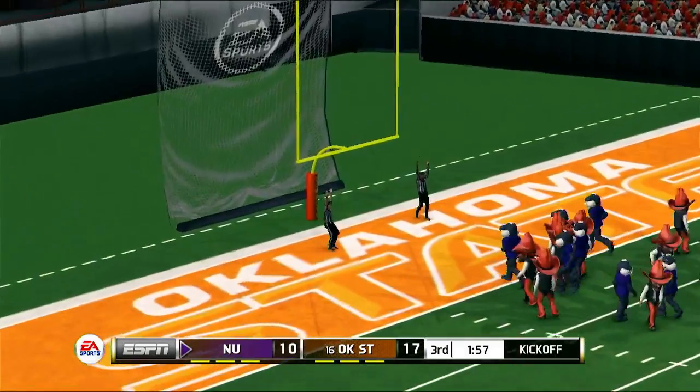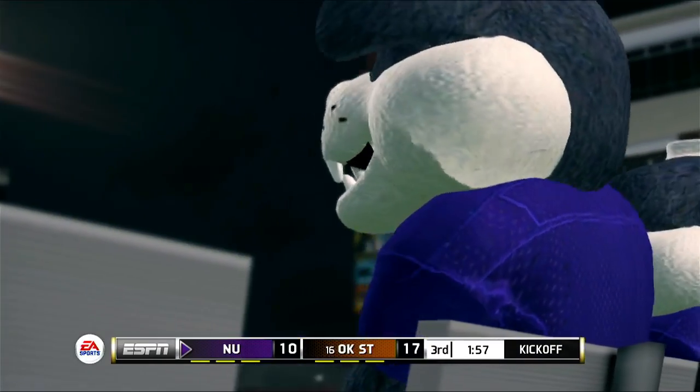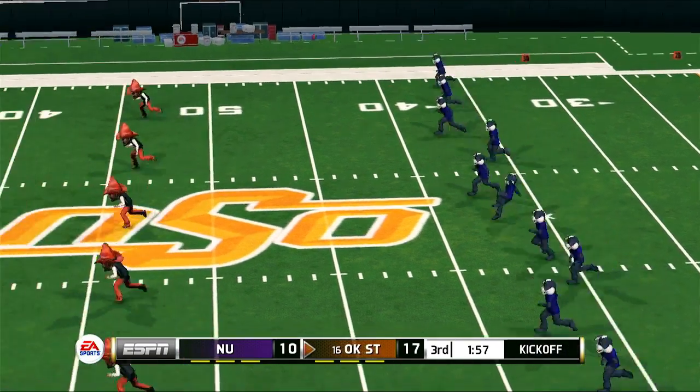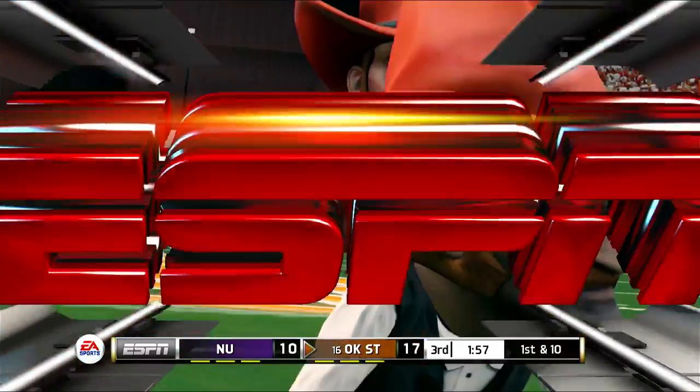He makes the PAT. It was an 8-play, 75-yard drive, and a touchdown as a result. They line up to kick this one away. Nice kick, plenty of distance. And it goes into the end zone, down for a touchback.